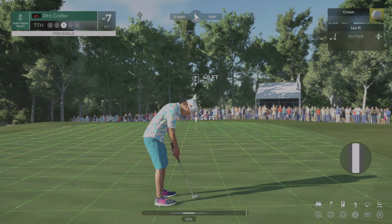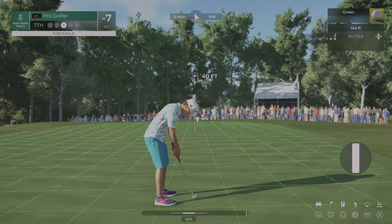Not bad. Now, long-range putt coming up here. It'd be good to make a bomb, wouldn't it?